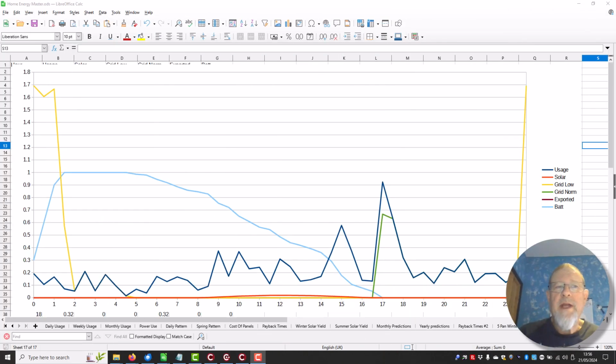Okay, so here we have a day in winter, and the blue trace is what we're using, and these are all in kilowatt hours per half hour. The orange trace you can see at the bottom is what we get from the sun, the solar, which is very little, 1 panel in winter. The yellow trace is our low price grid, which we get in the night, and the light blue is our battery level, where 1 is the battery full. It's just so it's on a similar scale to the rest of them.